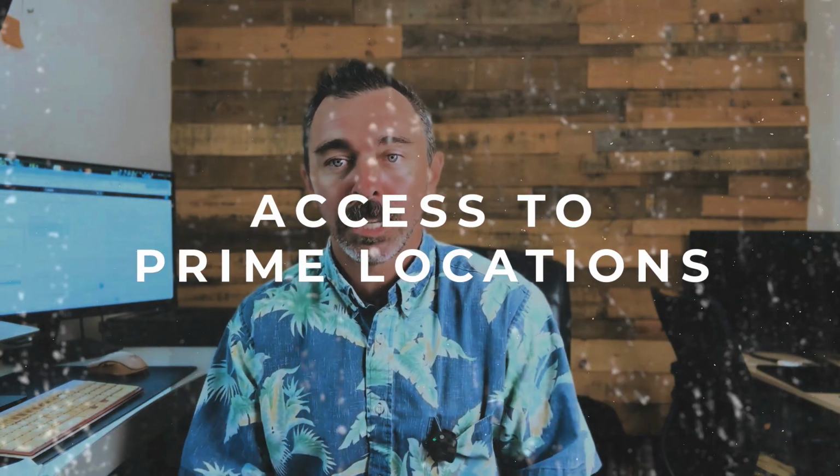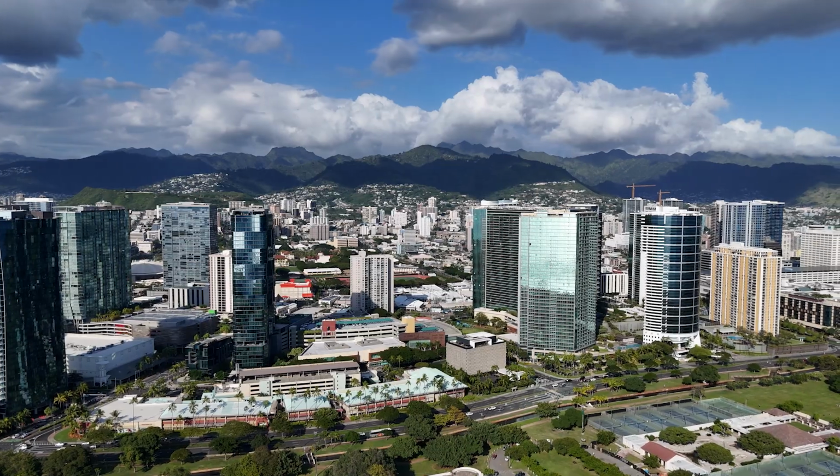The third pro would be having access to prime location. So like I said before, some of the most desirable areas, Ward Village, also Ewa and Kapolei are very desirable as well, but they're gonna be in newer constructed areas in very prime locations. So you're gonna have access to prime locations at an affordable price.